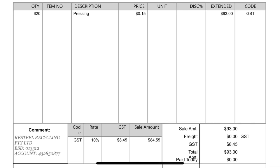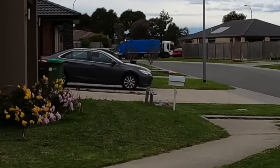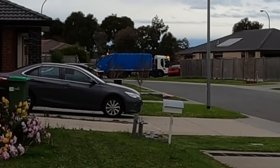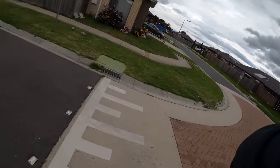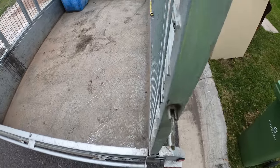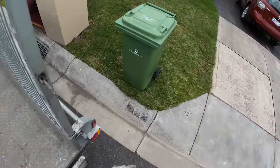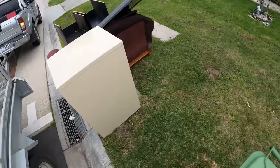This load was 620 kilos of pressing at 15 cents per kilo for $93 exactly. Scrappers, I don't know if you can see, the garbage truck is in the area. So we better hurry up, eh? Let's quickly load this. When he comes around, you gotta get out of the way straight away.